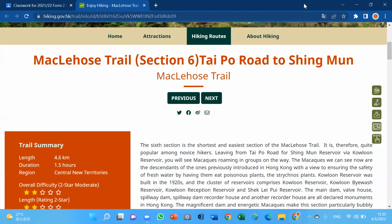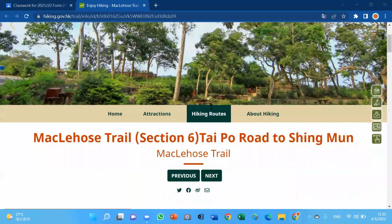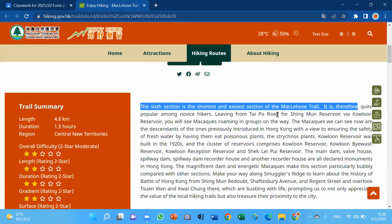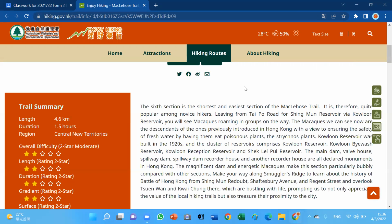Okay, let me tell you about section 6. The 6th section is the shortest and the easiest of the MacLehose Trail. It is therefore quite popular among novice hikers. Novice hikers means you don't have any hiking experience or you have a little bit of hiking experience. So this trail must be suitable for you.